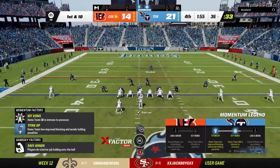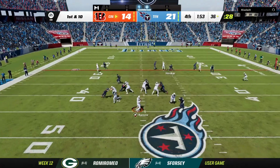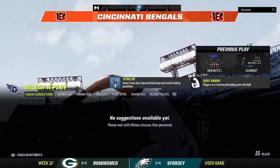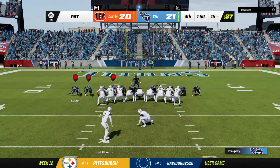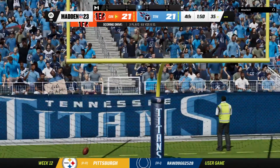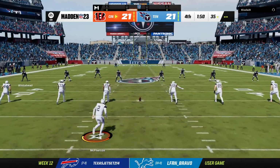So how about this for a change in field position? From inside the 10, here's first down on the other side of the field. Burrow. And that is caught. He's got it for a Bengal touchdown. Darren Waller, 36 yards. And the Bengals are an extra point away from tying this game here in the final minutes. Don't forget the extra point. It's up and good. And, partner, we've got a tie game here in the fourth.